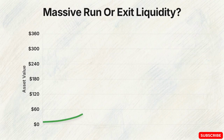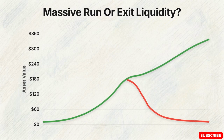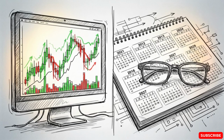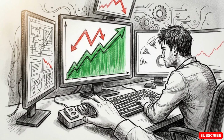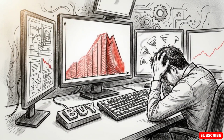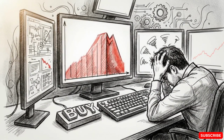You have to figure out if you're catching the beginning of a massive narrative run, or if you're just lining up to be the exit liquidity for early buyers. That answer depends entirely on whether you approach the market as a short-term momentum trader or a fundamental long-term holder. Because if you blindly chase these green candles without understanding exactly how the underlying token supply is structured, losing your capital is a mathematical certainty.